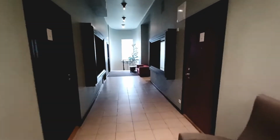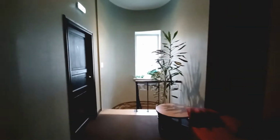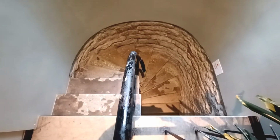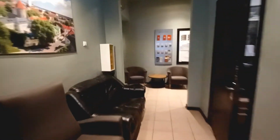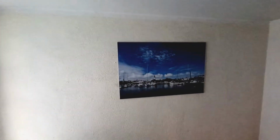More rooms, ladies' dorm. And here's a spiral staircase down to the kitchen common room area, if you don't mind walking down a spiral staircase. Otherwise, there's another way down with conventional stairs just around here. So it's a continuation of coming down the stairs we came down from, and then more nice pictures.